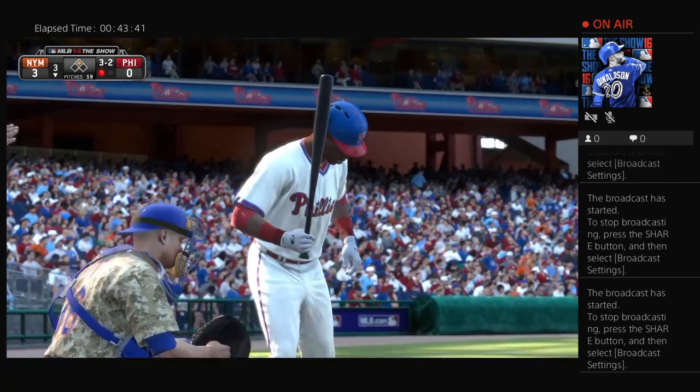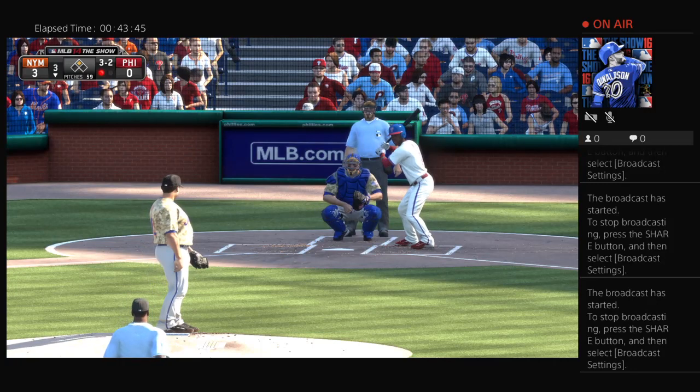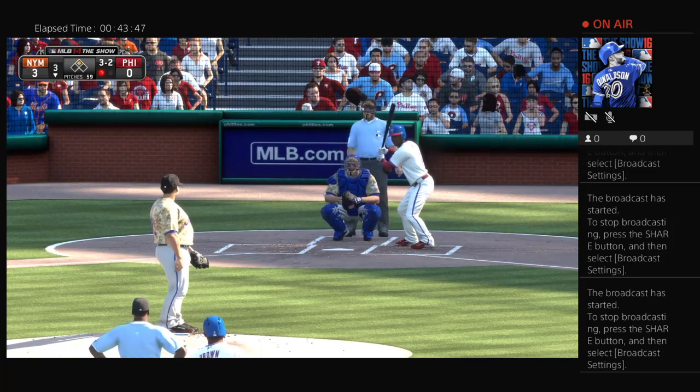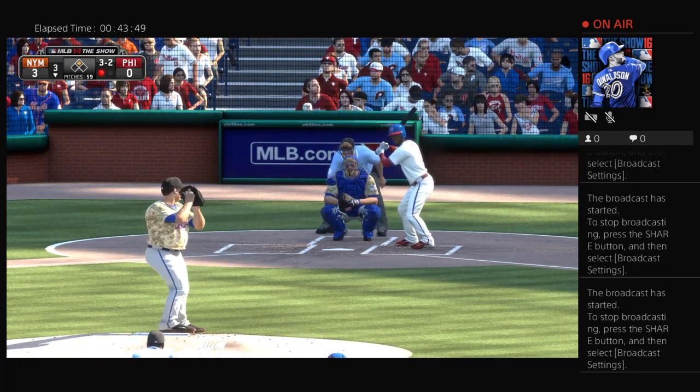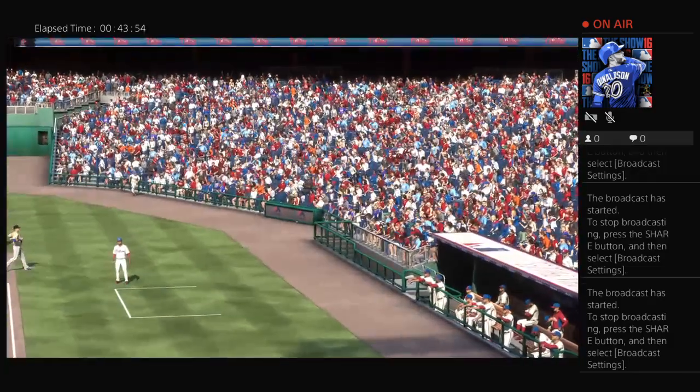Any thought of third base here? I don't think so. You've got a good hitter at the plate. A single is probably all he needs. I'd let him try to drive you in. And this one's hit on the ground, but foul.